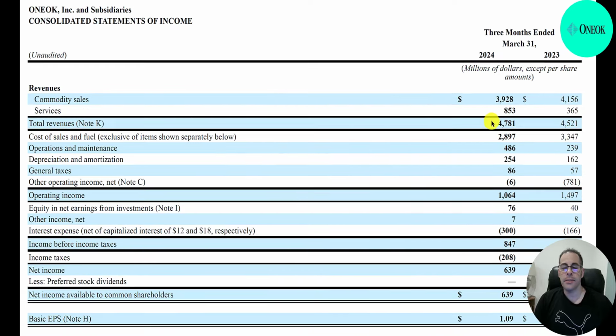Let's go back to the income statement. Below revenue are their expenses. So cost of sales, 2.9 billion. And their revenue was 3.9 billion. Maybe their margins aren't that bad. We looked at other midstream companies and it didn't seem like they made much money on commodity sales.